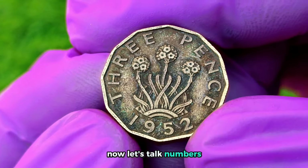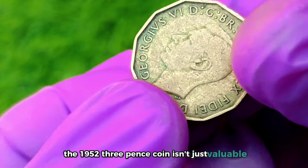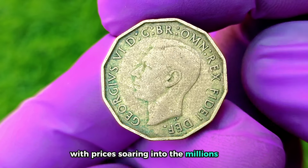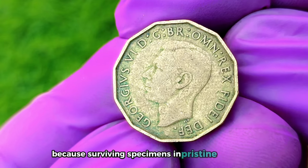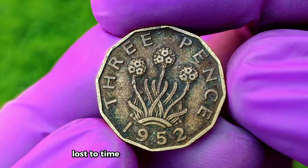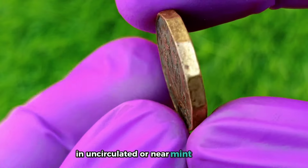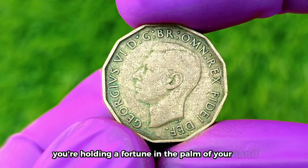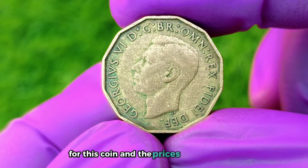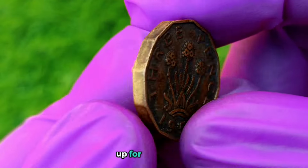Now, let's talk numbers, because this is where things get truly explosive. The 1952 threepence coin isn't just valuable, it's one of the most sought-after coins in existence, with prices soaring into the millions. Why? Because surviving specimens in pristine condition are almost non-existent. Most were melted down, lost to time, or worn beyond recognition. But if you're lucky enough to own one in uncirculated or near-mint condition, you're holding a fortune in the palm of your hand. Auction houses and private collectors are in a frenzied bidding war for this coin, and the prices keep climbing. We're talking life-changing money, the kind of wealth that sets you and your family up for generations.